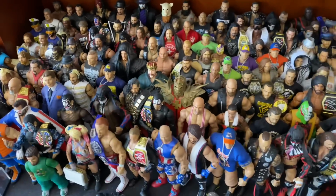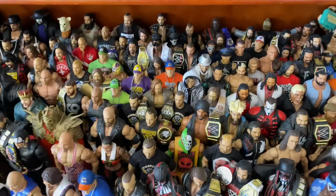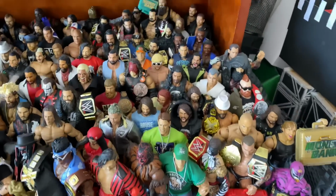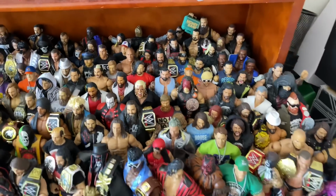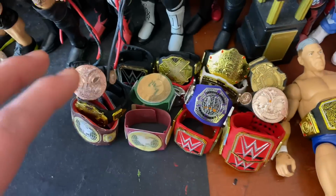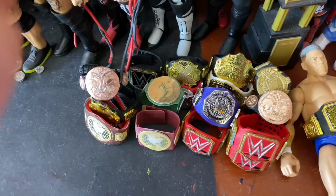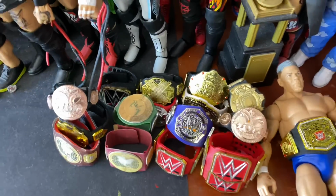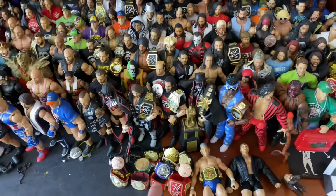This shelf is definitely my favorite. So many awesome current day figures in here, all the brand new ones from Mattel in 2019. Absolutely great year for WWE figures. As you can see, here are some spare championships. I want to put them on some figures that are down on the floor, and once we get new figures of them, we'll put them on the shelf and we'll put the figures with them.